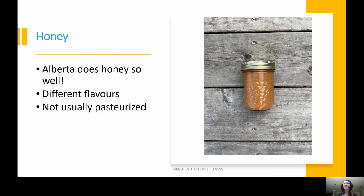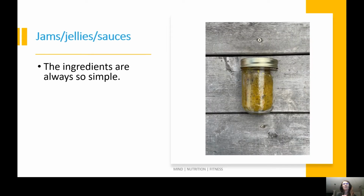This honey was technically from last year's batch because the fields aren't quite blooming enough to produce honey this year. If you want fresh honey, go at the end of the summer into early fall and they'll have their new batches of honey out. Again, awesome stuff.